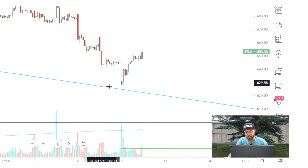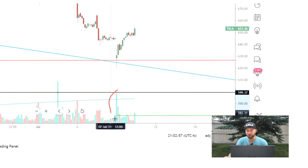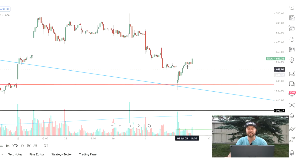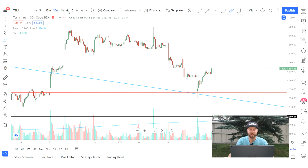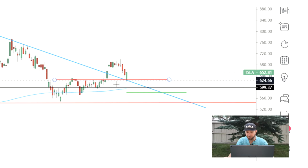Now going back to the charts here, like I mentioned, we had this breakout retest today of this trend line and the support level here at $626, and sure enough we got lots of volume to come in and buy it right up. So that's a good sign if you are bullish on Tesla. Now let's zoom out a little bit more. It looks like the previous resistance here at 627 became a support now, and we've got a few levels here before we have to start worrying about this falling apart.